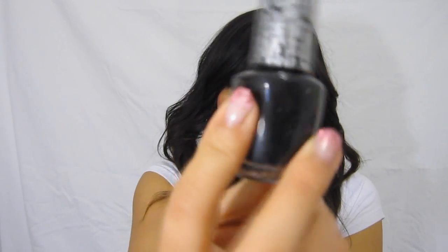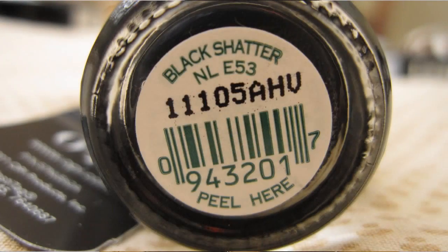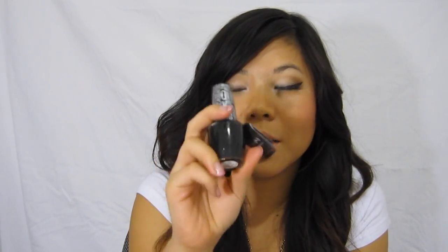The last one, you can barely see all the lettering on there. They should have made it white. Good job, OPI. This is an OPI Shatter. The color is called Black Shatter. They don't really have too many colors in the store, but if you're lucky you find them, and I got this black one.